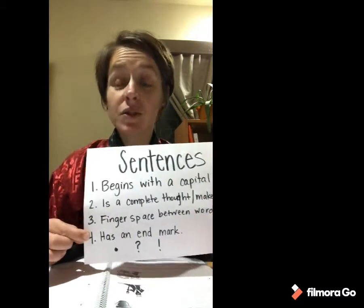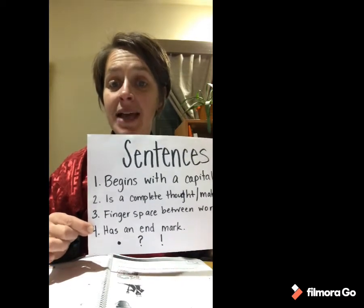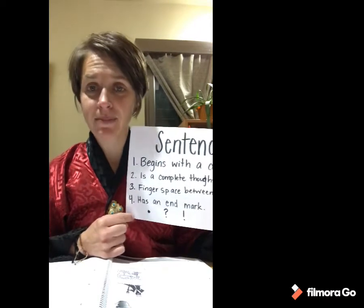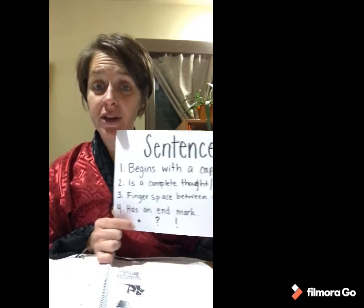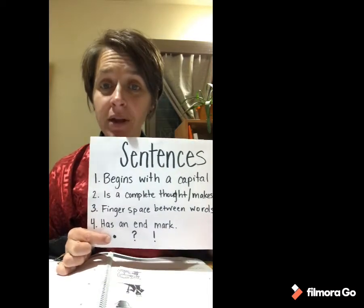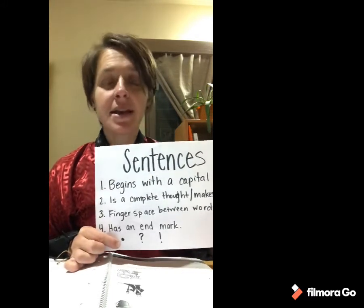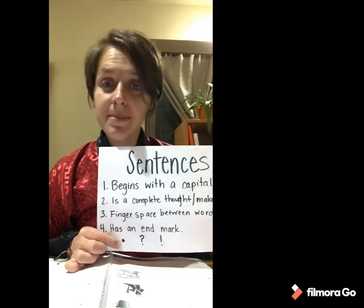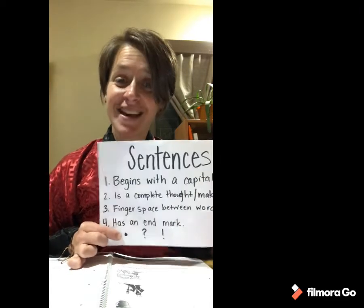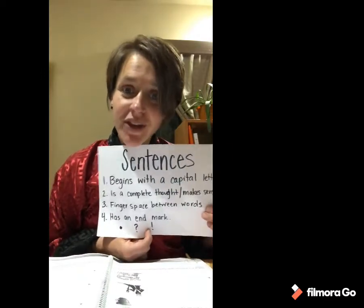And the last rule is very important. The last rule is every sentence has to have an end mark. And there's several different end marks, but right now at the beginning of learning about sentences, we're mainly using one that looks like a dot, called a period or a full stop. All right, so sometimes people say period, sometimes people say full stop. It doesn't matter which one you say, but you always have to have it at the end of a sentence. And we'll learn about these other 2 things next week, all right? So you can get excited.